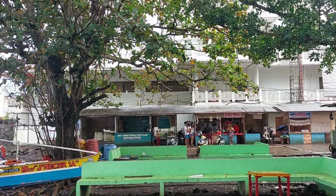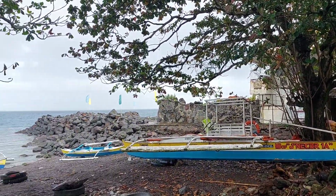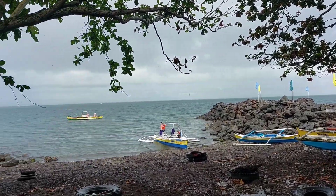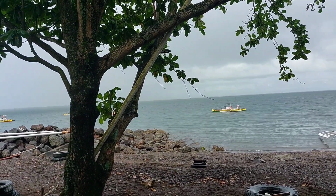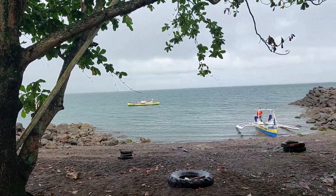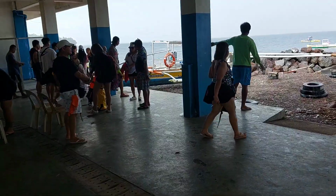Guys, you are now back here at the Camiguin Island, White Island port, and it's still raining, and we're just waiting for the rain to go away, and we can proceed on our merry way. We'll probably have breakfast. Now, for the meantime, we're wet from the rain, so well, part of the experience.